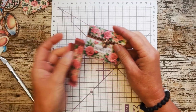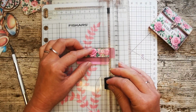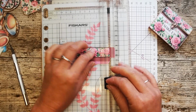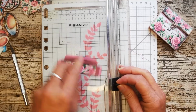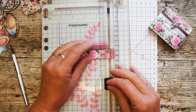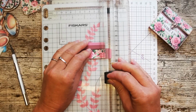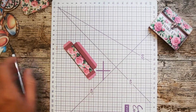Let's move on to the pocket, and the pocket I'm sure you'll be familiar with by now. It's the same on all the large and mini interactive folios. You're going to score the gusset and the tab on the two sides and on the bottom as well.